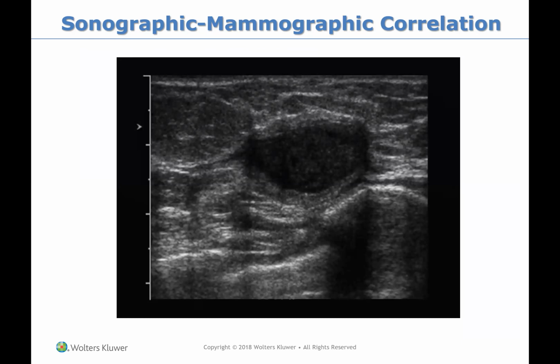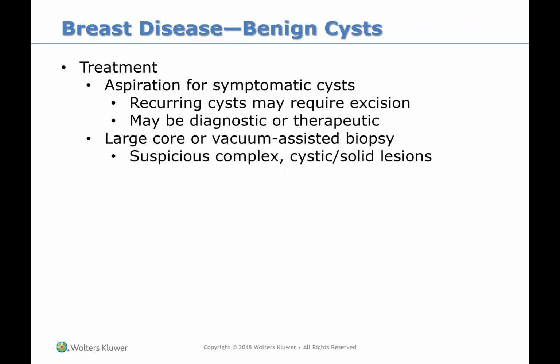This is an infected cyst, and you can see this by the wall thickening. If you can see the wall around here, it almost looks like a gallbladder that's gone bad. Some treatment for a cyst would be aspiration of a symptomatic cyst. So if it's giving the patient pain, they could have it aspirated, or if it's suspicious, they're going to do a vacuum assisted biopsy or a core biopsy.